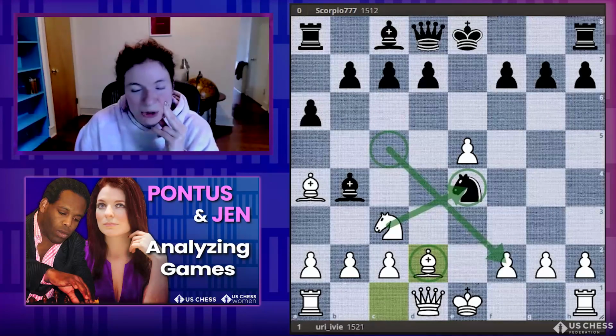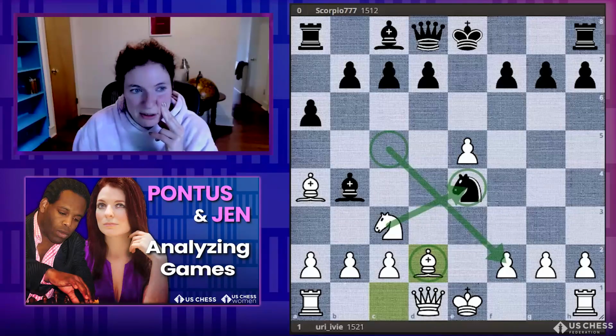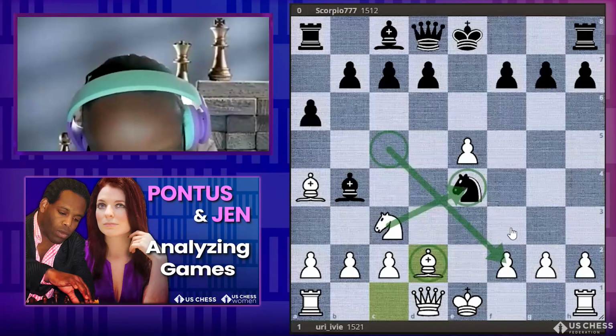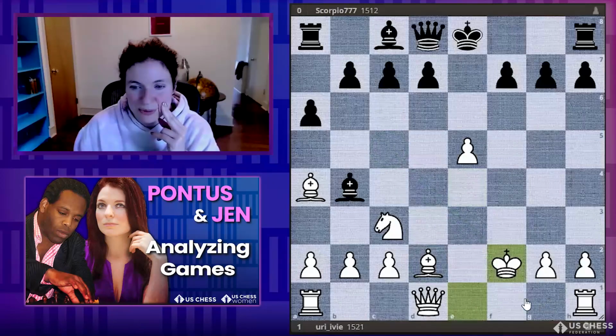I think Ivy knows because she played the game. Anyone else? Laurel, white. Oh, I think you were talking about last move, Laurel. Black's move now. Bernice? What would you do, Bernice? Knight captures f2. Very nice. Knight captures f2 and after king f2?